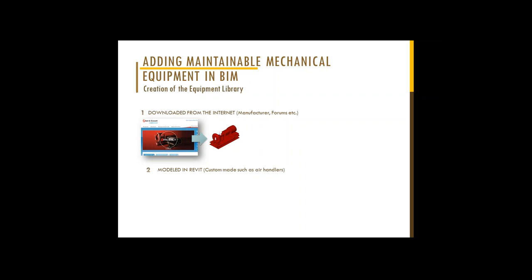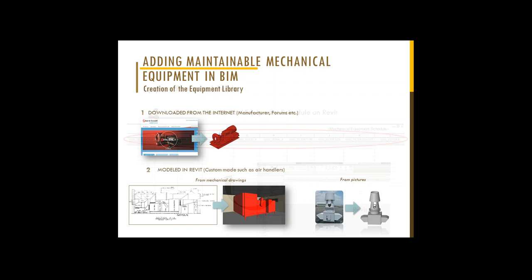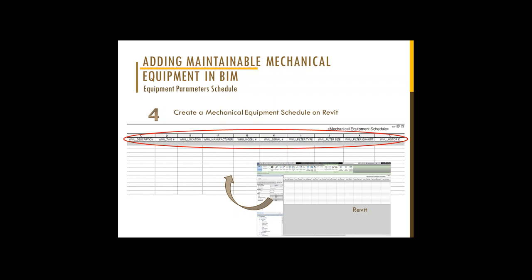In other cases, especially since we have units here that are fairly old, there may not be a model from the manufacturer. So sometimes our students will create the model from blueprints, basically taking the dimensions that are on the blueprint and custom building a model. Other times, they will simply take a picture and model it from the picture. And those pieces are stored in the library, so they can go and pop that information into our models at a later date.